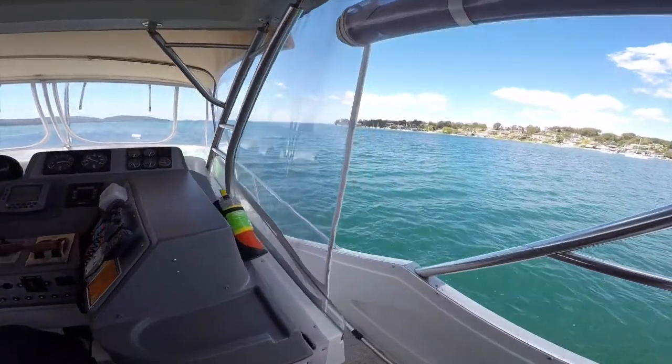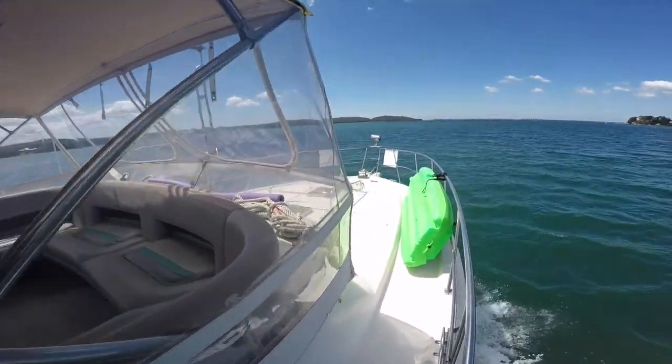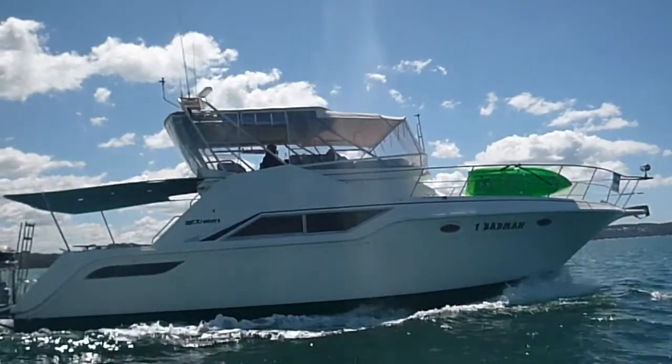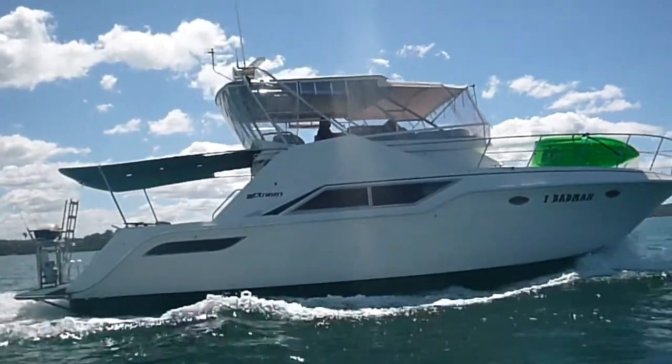So how's the boat go? Goes good. It's very reliable, starts first time every time, and yeah, just cruises along nicely at 8 knots. It's a very social boat. You can have a talk and have a drink while you're driving.